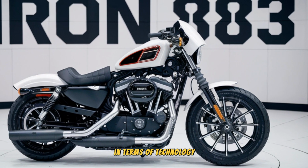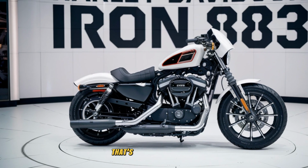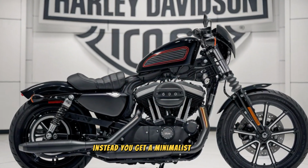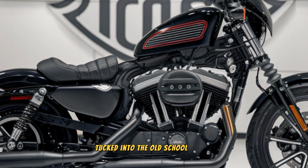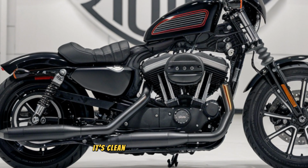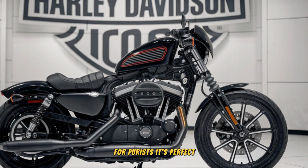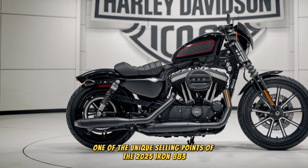In terms of technology, the Iron 883 is still relatively barebones by design. That's part of the appeal. No ride modes, no traction control, no TFT dash. Instead, you get a minimalist gauge cluster with a digital speedo, gear indicator, and odometer tucked into the old-school single-dial setup. It's simple. It's clean. It puts the ride front and center. For some, that's a drawback. For purists, it's perfect.